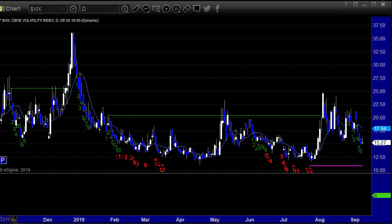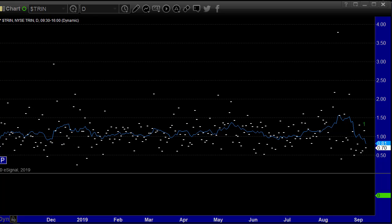The VIX, on the other hand, closed at 15.27, up 27 cents, so it's still down pretty significantly. The trend closes at 0.70, and this is what's interesting. We had this super high trend reading for this whole time, right? We just couldn't get low numbers in the trend. We finally did, and the 10-day moving average suddenly tanked. And what you have to remember about the trend, and this is very important, is that when the 10-day moving average goes under 0.85, that is a sell signal on the broad market. The last time it happened was December of last year, and then the market tanked, right? We just did it here. It's 0.81.